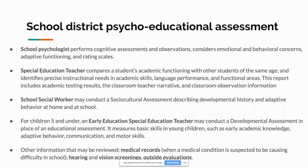It may include intelligence testing and cognitive assessments to get a better understanding of how the child's thinking processes work and what the strengths and weaknesses are as a learner. Looking at emotional and behavior concerns, the child's personality, moods, and temperament. What are the roles and behaviors in the family? What are the measures of adaptive functioning? This will result in a written report describing the child's current educational performance and identifying the precise instructional needs in the academic skills, language performance, and functional areas. So this, as Monica stated, there should be recommendations that identify these needs.